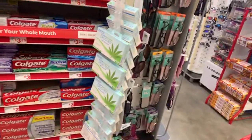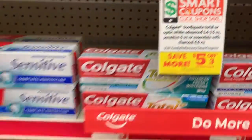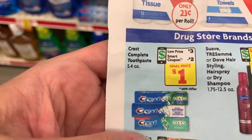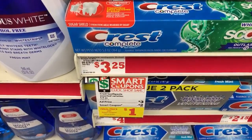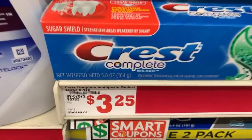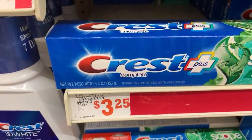Okay. They also have the $5 off three on the Optic White. But let's see, which one is it? So it's the 5.4 ounce sizes of Crest Complete that are $3 on sale, and if you use the $2 smart coupon, it's gonna be $1. So the Crest Complete, it's actually the 5.4 ounce. So I think it's this one.